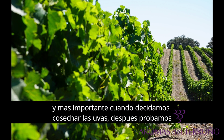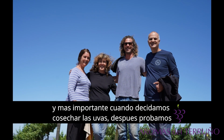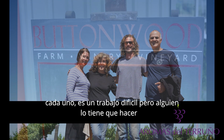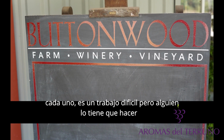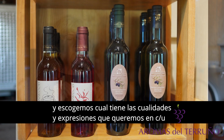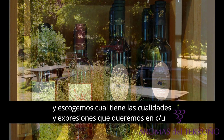And most importantly, when we decide to pick the grapes. And then what we do is we go through and we taste them all. I know it's a hard job, somebody has to do it. And we choose each year which ones we want to be for each expression of Sauvignon Blanc.